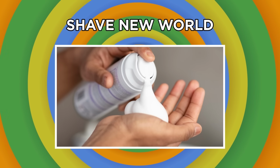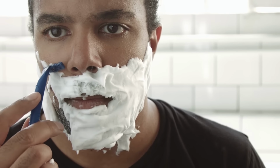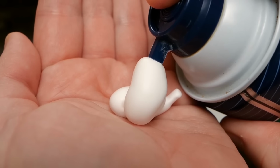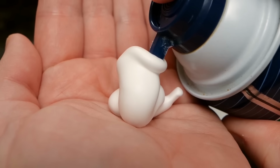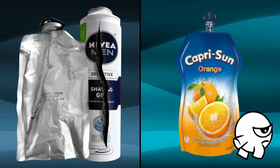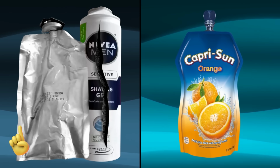Shave New World. For many guys out there, shaving is an essential daily ritual. But the next time you lather up, you'll know there's a hidden everyday secret that's been smoothly passing you by. Check it out. While you might be wondering why there's a blank Capri Sun inside your can of shaving gel, I wouldn't recommend trying a swig.